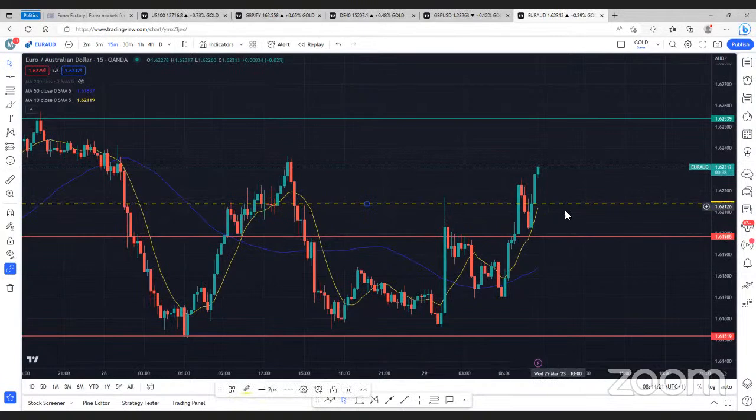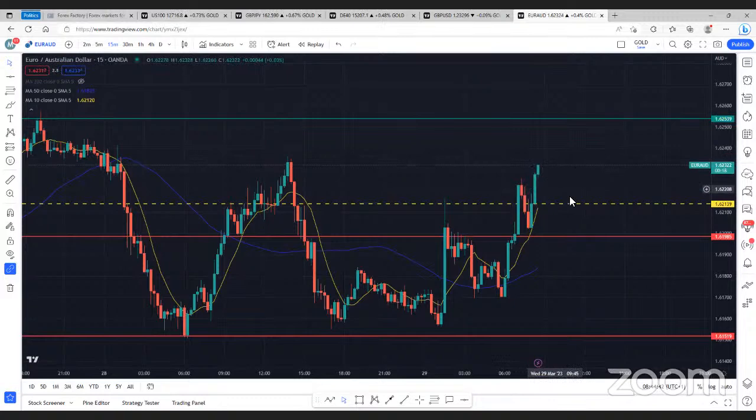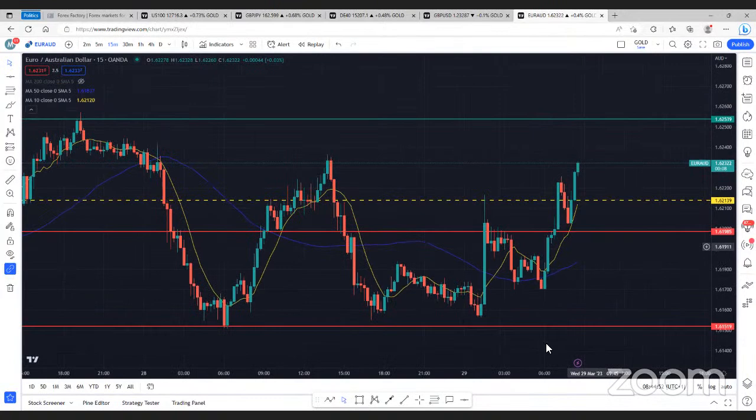In that case, if you entered there, stop loss here, about 16 pips for almost 40 pips. So that would have been a lot better. But where it is now, it's a risk. I don't take such risks. I wouldn't take that risk.